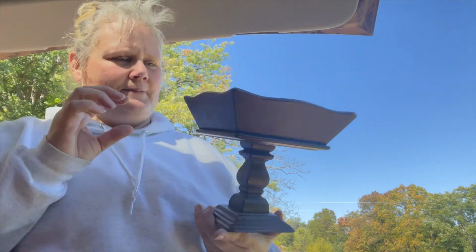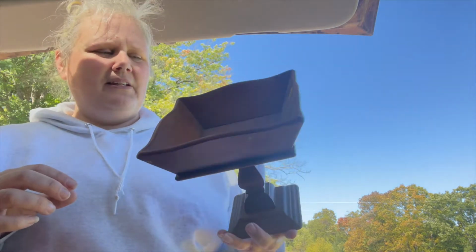I got this wooden bowl. This will get painted and distressed back. It was $1. And then we made a quick stop at Goodwill.